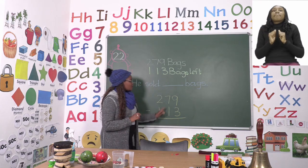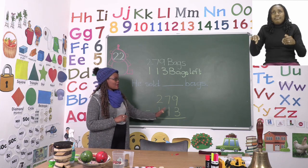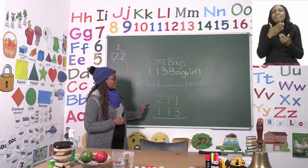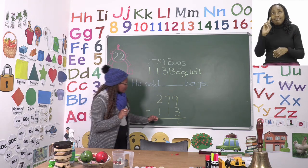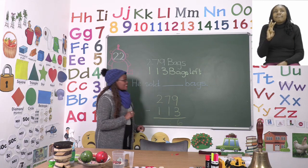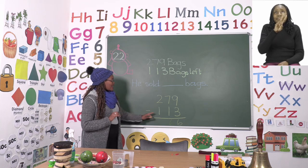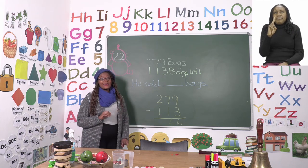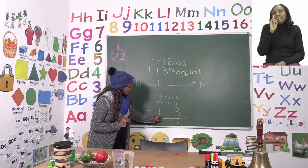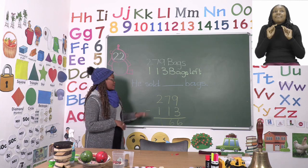Then we move to the next one, which says 7 take away 1. And that one is very easy. 7 take away 1 will give us 6. Then the last one will say 2 take away 1. And that one, my boys and girls, is very easy. We are left with 1. So we now know our answer.